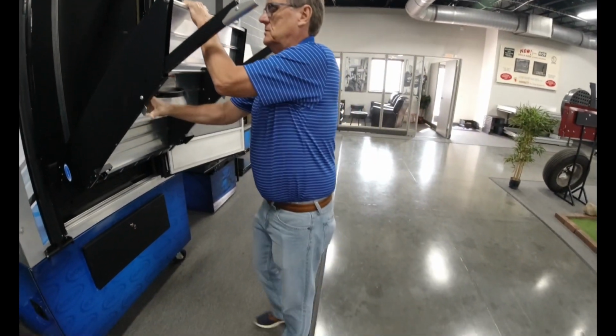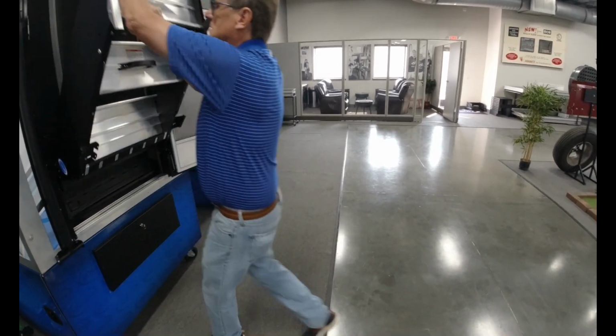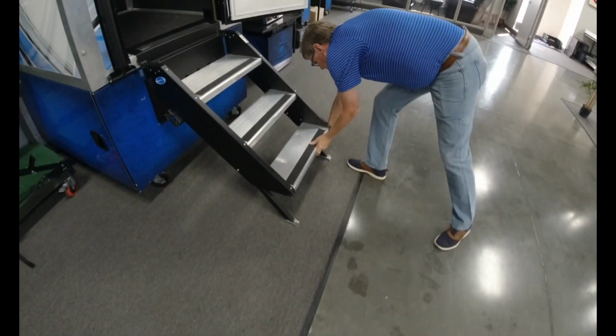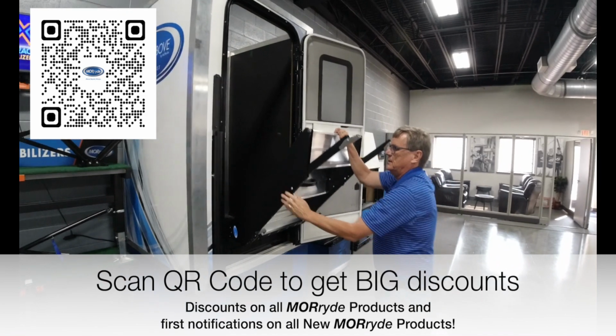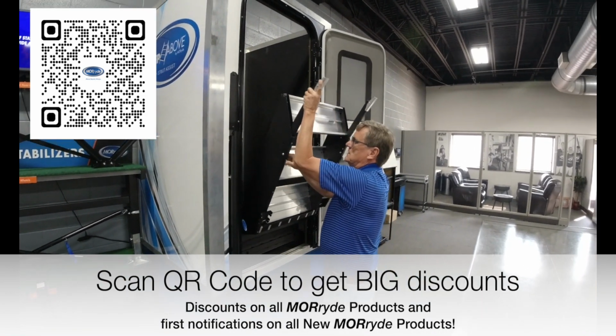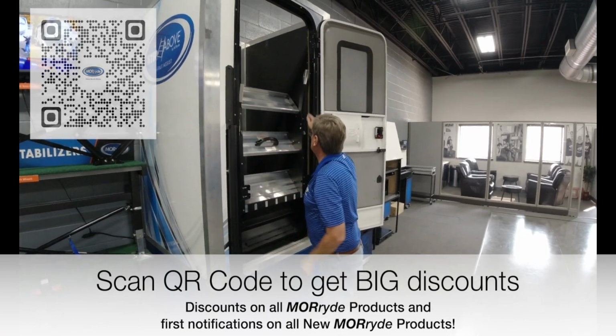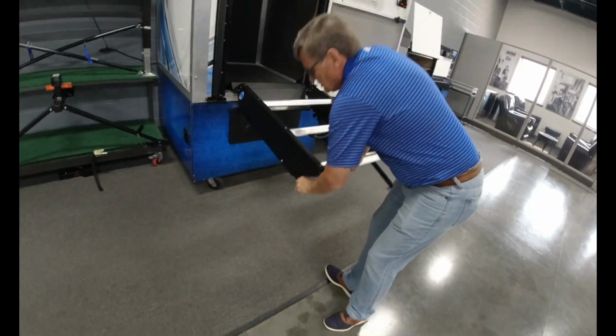So when you get to the campground, all you do is you pull it down, and now you're level. Time to go, you lift it up, put it in, and the legs are stored, just like that. So simple, easy, that became part of our Gen 2 step.